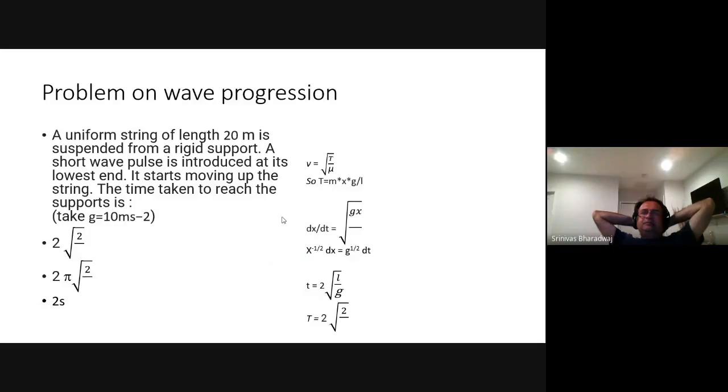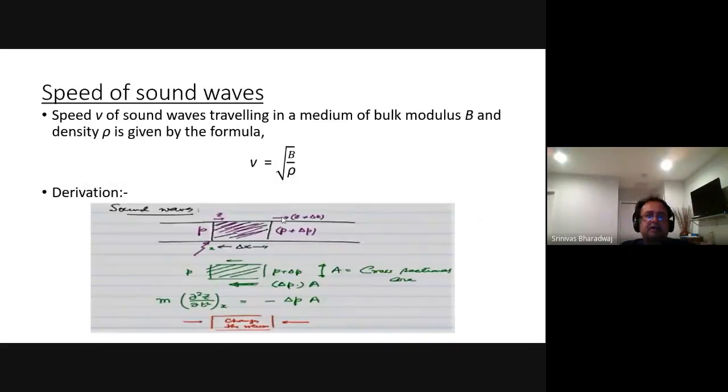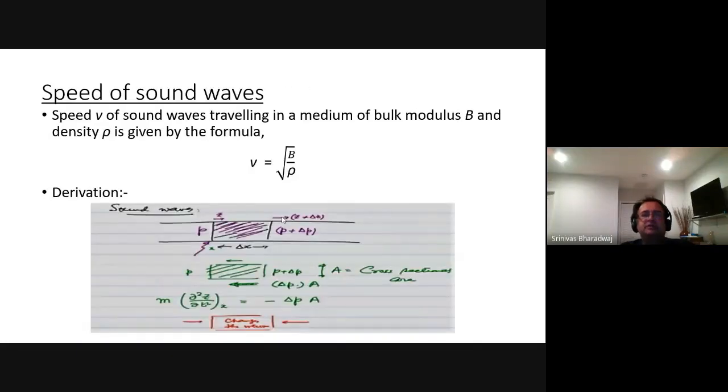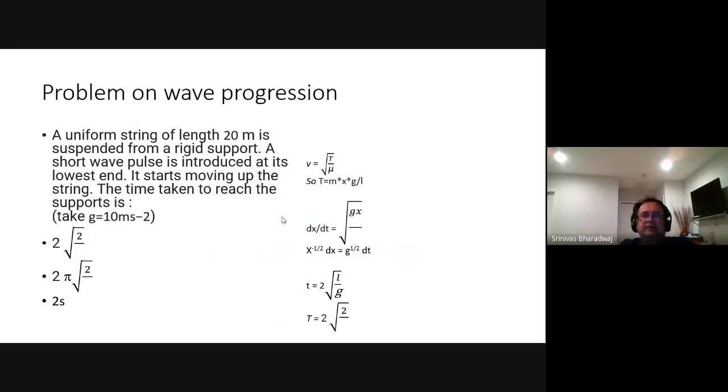The tension at a certain height is given by m times x times g over L. So it is proportional to the length. x over L is the portion of the weight that is being supported at a particular height x. So the tension is m times x times g over L, where L is the total length.